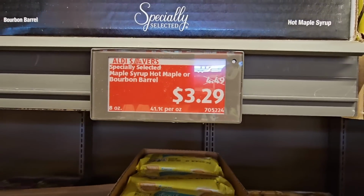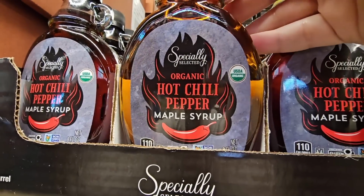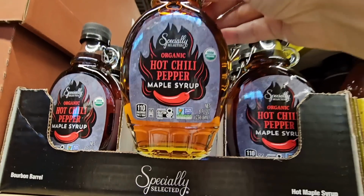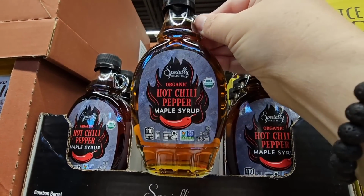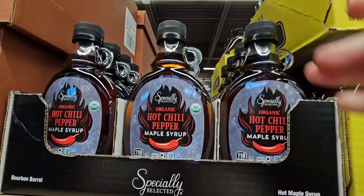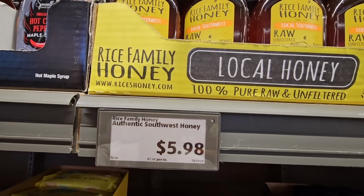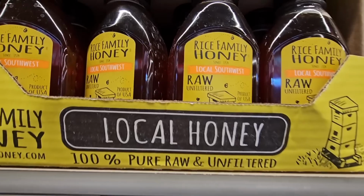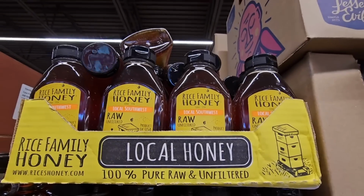Now, $3.29. Okay, organic hot chili pepper maple syrup. I'm not sure about putting this on pancakes, but on chicken, absolutely. Have a nice deep fried chicken and put that on there. That would be really good because it's like the hot chili honey. And speaking of honey, $5.98, the local honey. So this is local Southwest, and we are here in Southern California.